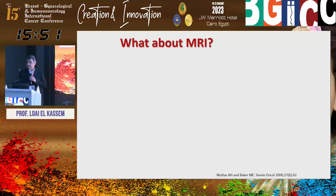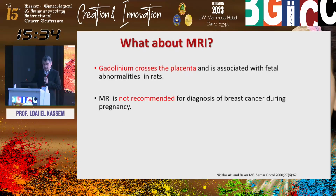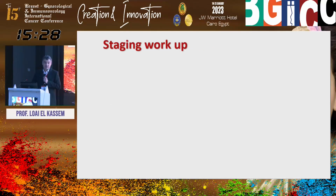So MRI, can we do MRI? There's no radiation in MRI. Of course, the contrast is the problem, and MRI without contrast, I'm sure most of you would say it's useless, so we do not do MRI, of course. So the MRI is safe, but the gadolinium is not. So we will stay with the risk of having additional lesions, but with the clinical and radiological picture, or ultrasound picture, showing a unicentric mass, she is potentially a candidate for conservation, taking that risk.